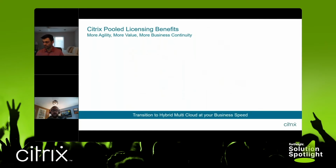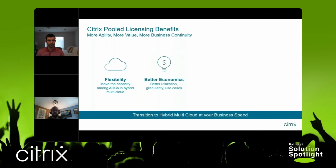So let's discuss really quickly some of the immediate benefits of moving to a pooled licensing model versus your traditional perpetual model. By design, this entire licensing structure provides you with ultimate flexibility. It provides you with the flexibility to move the capacity where it's needed. And you also have the ability to monitor every single one of those instances, its bandwidth, its CPU usage, and that gives you the knowledge to be able to add bandwidth or virtual CPU capacity wherever it's needed. And this entire process can even be automated with APIs.